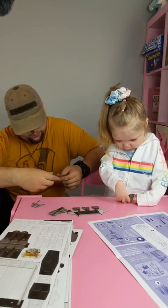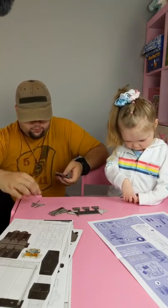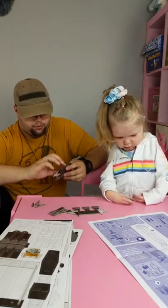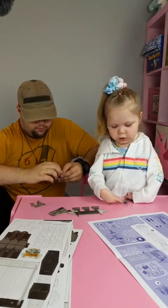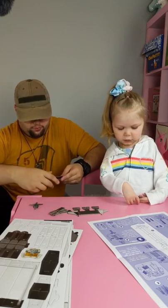Got it. Yep. Can pop it out. Might help if you bend it a little bit. Give it a little flex. Yeah. Pushing it out is better than bending it for me.